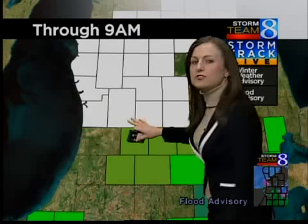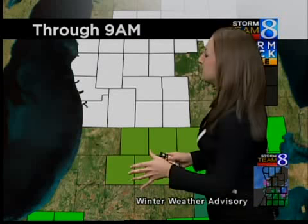Here is that winter weather advisory. We've also got it in the bug in the bottom right hand corner of your screen. Ottawa, Kent, Ionia counties to the north through 9 a.m. Just a couple more hours to go on this one, basically with the thought that the roads could be a little bit slick as we see that changeover, which could include a little bit of freezing rain.